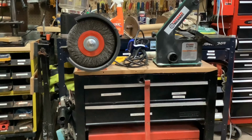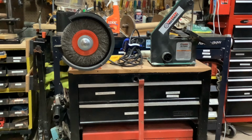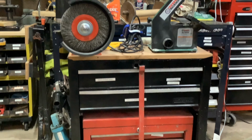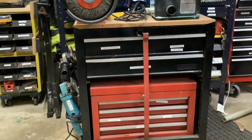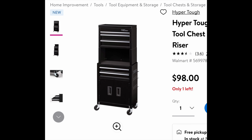The only thing I did was put the wood on the top and I mounted my Central Machinery belt sander and my bench grinder to it. But a great rolling cart for $25. Go out and buy one of those new, it's going to set you back probably close to $100. So again, 75% off. It's in good shape.